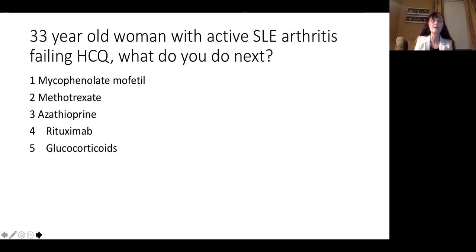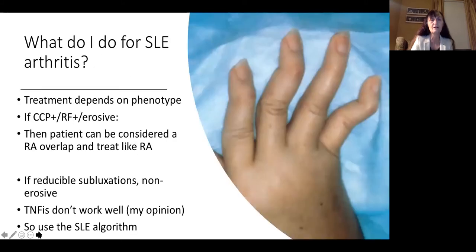So I want you to think of the answer and in your own mind choose. Would you give her mycophenolate mofetil? Would you give her methotrexate, azathioprine, rituximab, glucocorticoids, or a combination such as bridging glucocorticoids, and maybe you'd give methotrexate or azathioprine? So lots of right answers.